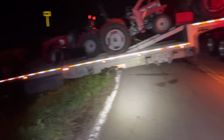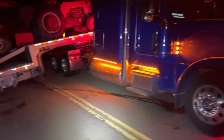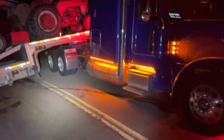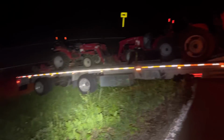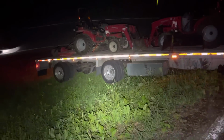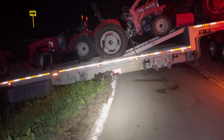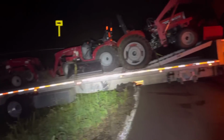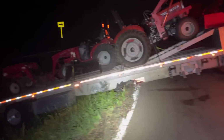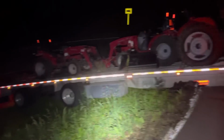So yeah, here we are. Not good. Truck's okay. She's a little twisted, but should be just fine. But trailer's high centered, rear tire's off the ground. Hopefully this trailer's okay. It should be okay. If it's not, then I'm just gonna have to buy it, which kind of sucks, but it's the only trailer that works for me right now. So this is the situation I'm in.